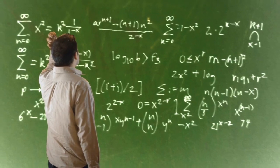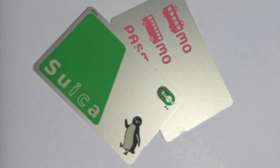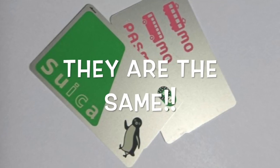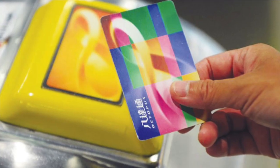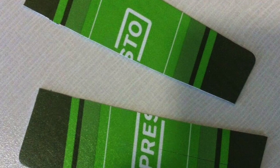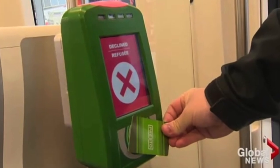Instead of making your life difficult and doing the math, I recommend picking up an IC card, which is one of these Suica or Pasmo cards. It's just a branding thing, so they do exactly the same thing. If you're from Hong Kong, these operate extremely closely to the Octopus card, and if you're from Toronto, this is basically what the Presto card should have been, except the Presto is a piece of crap.